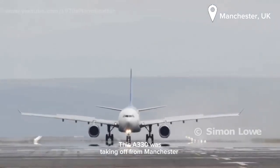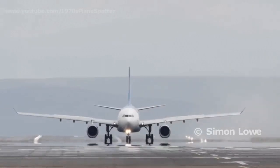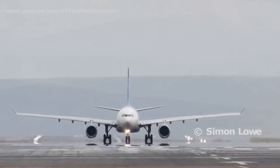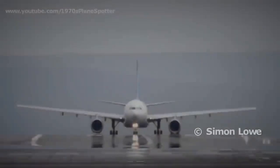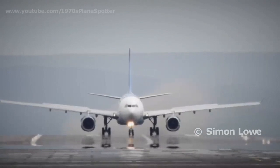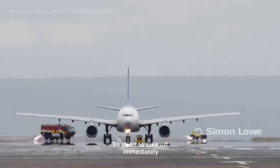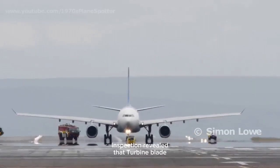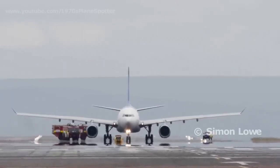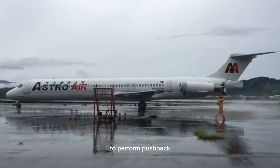This A320 was taking off from Manchester when its right engine failed. The crew decided to abort the takeoff immediately. Inspection revealed that a turbine blade had detached. The MD-80 uses its thrust reverser to perform a pushback.